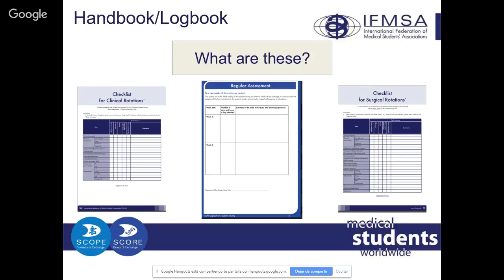On the next pages too, we can see that there are some checklists in the student's handbook with all the skills that the student needs to gain during his exchange. There are two checklists, one for clinical rotations like internal medicine or cardiology, and one for surgical rotations like general surgery or orthopedics, etc. For SCORE, there is not exactly any specific checklist, so the student just writes down the research skills that he gained during this month of exchange. But in the checklist, the student ticks every skill that he gained every day. Next slide, please.